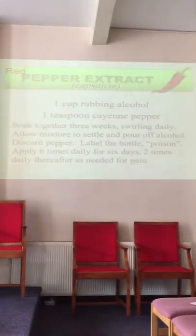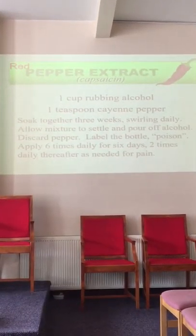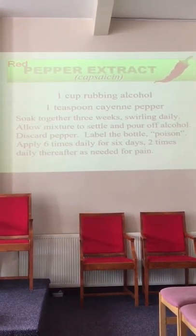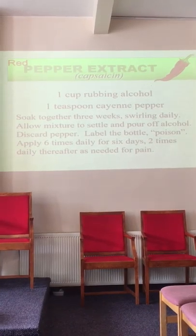So these are some simple things that you can, you know, use in your home, especially homes with children. You know, it's not everything you run to the GP. It's not everything you run to the A&E and all of that. There's some simple things that we can do.